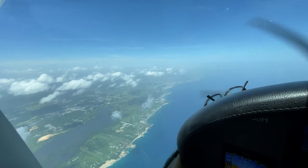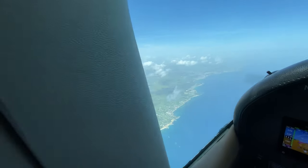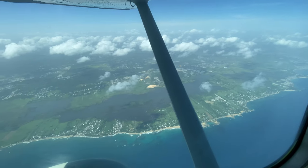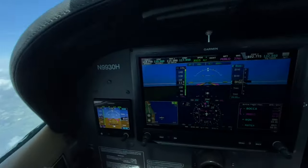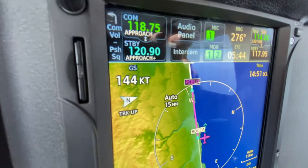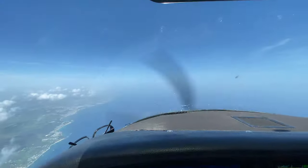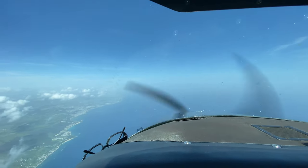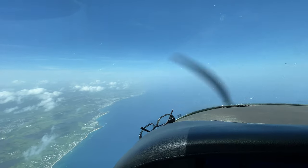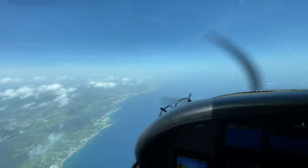So this is the northwestern coast of Puerto Rico. We're currently cruising at 8,000 feet. We're doing about 144 knots ground speed. Great view up front. A little hazy today. We should be fine, we're flying IFR.